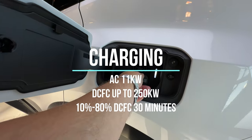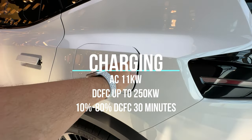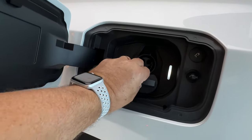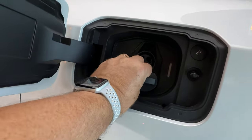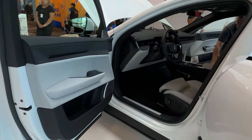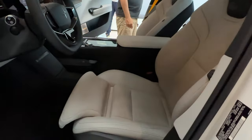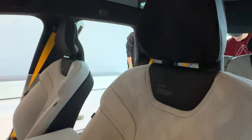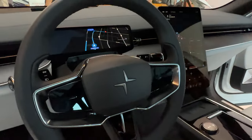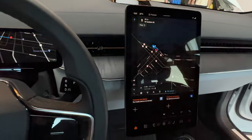From a charging perspective, it will support up to 11 kilowatts of AC charging, so no problem to charge this overnight at home. For road tripping, it's got very capable charging, and that's one thing I've seen with the Polestars: they've thought about people that want to drive long distances and fast charge quickly. So it does support up to 250 kilowatts of charging, which, with the industry standard now being 10 to 80% in about 25 to 30 minutes, is pretty much table stakes now as we even see times quicken.